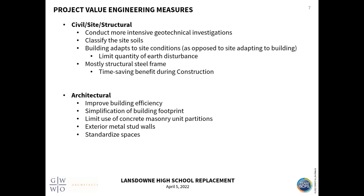Always keeping cost in mind on our projects, we conduct a very extensive geotechnical investigation throughout the site so we can classify all of our soils, so that we know what's under the building when we begin construction. We minimize any surprises that may add cost or delay the construction process.